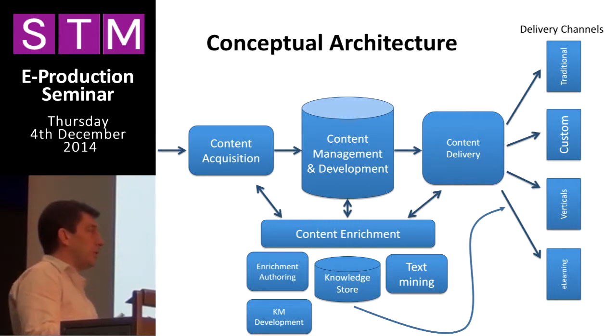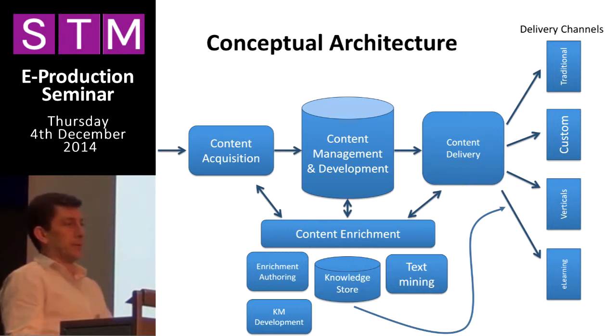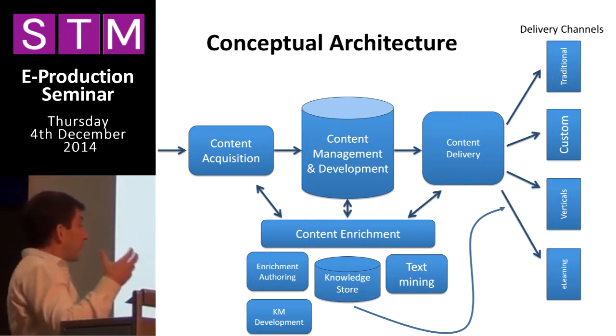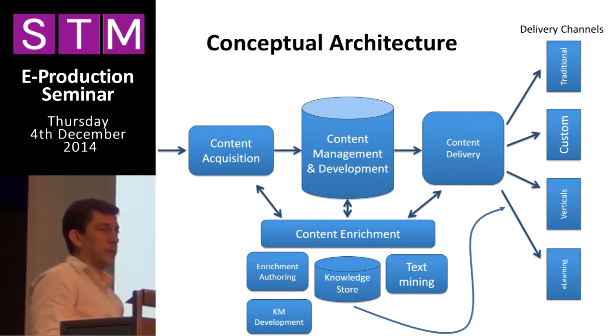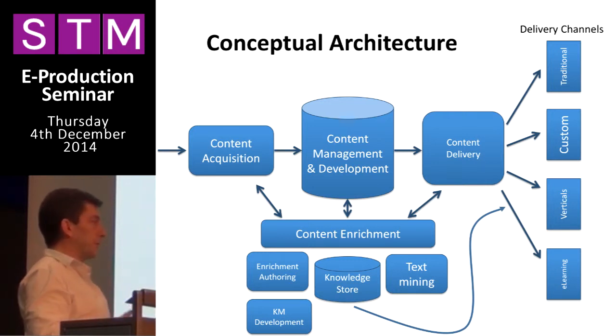So by knowledge store, we mean holding the taxonomies, ontologies, that kind of stuff, as well as the actual classification of the content. So we say we've got a list of drugs, SNOMED CT drug extension, that's the taxonomy. And then the fact that this article talks about insulin is then what's also stored in the knowledge store.